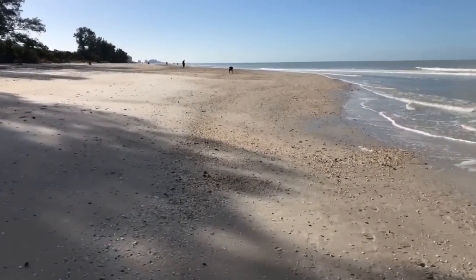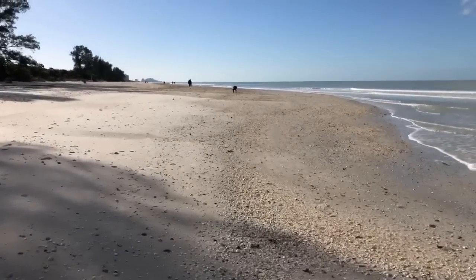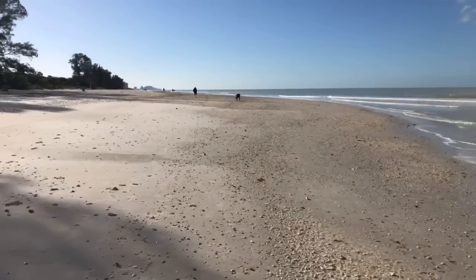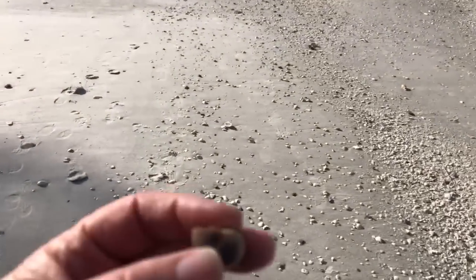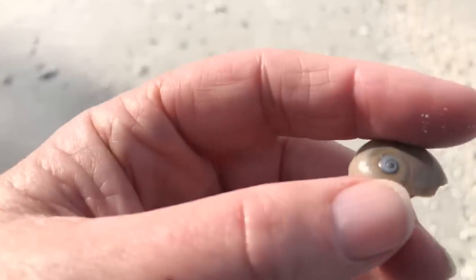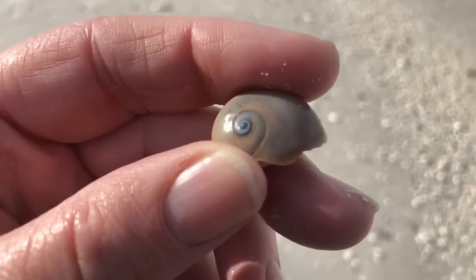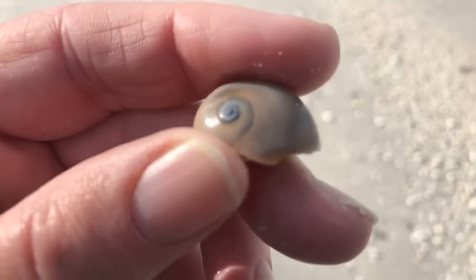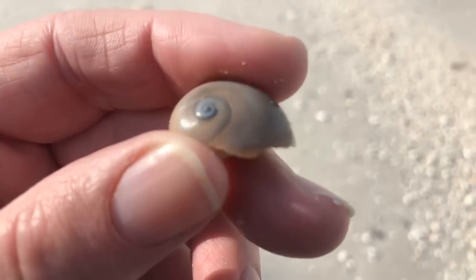Little moon shell this morning. Just one. See if I can find that in my pocket. Just a little tiny one. One little moon shell with, looks like it's got the blue eye. Looks like it's a Paul Newman. A Paul Newman eye. Looks like it's got that little blue cast to it. The moon shell.